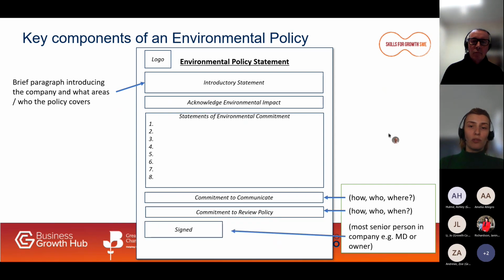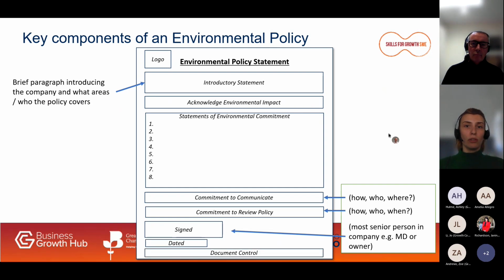Your environmental policy should be signed by the most senior person in the company. So this could be the MD or the owner of the company. And then of course dated and document controlled.